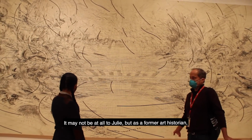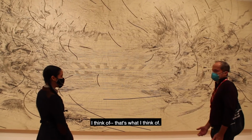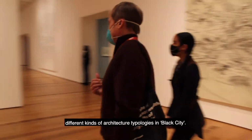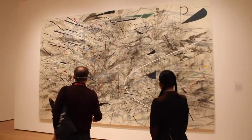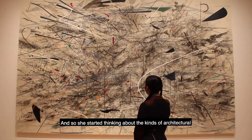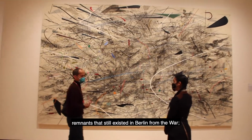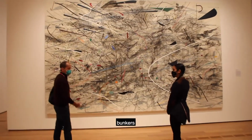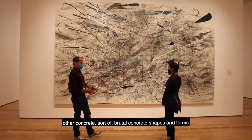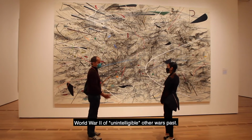It may not be at all to Julie, but as a former art historian, that's what I think of. So from sports typologies to different kinds of architecture typologies in Black City, Julie decided to travel to Berlin to do a commission for the Deutsche Guggenheim. And so she started thinking about the kinds of architectural remnants that still exist in Berlin from the war: bunkers, other concrete, sort of brittle concrete shapes and forms that are reminders of World War II and other wars past.